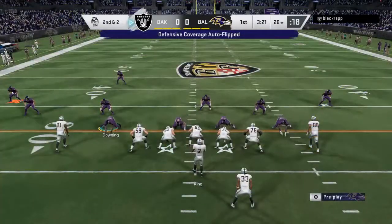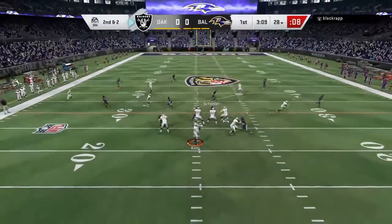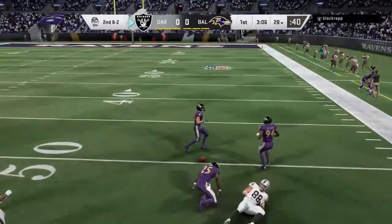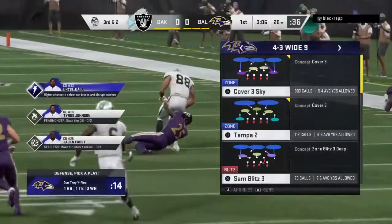Eight yards the gain on that last run. Here's second and a couple. Second and two. And that'll be incomplete. Took a pretty good shot as he tried to pull that one in. Couldn't hang on. Third down.